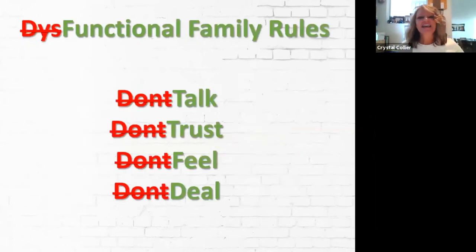Okay, the second out of the six tools that I'm going to share with you guys today has to do with communication. And this dovetailed perfectly from the family dinner research, because the families who meet together a lot talk together a lot. And I don't know if you've ever heard of the dysfunctional family rules: don't talk, don't trust, don't deal, and don't feel.